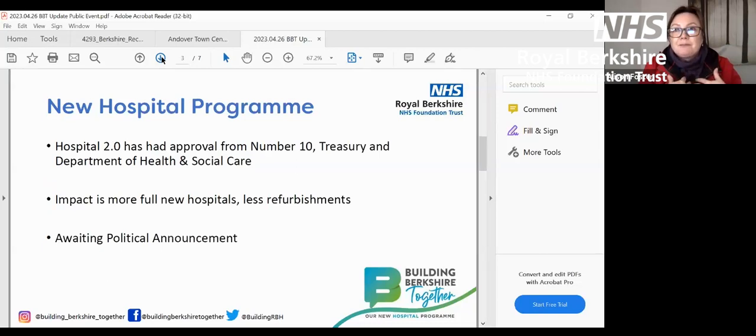So we will be in the first 40, and it is the first 40. By the time we've developed and designed these new hospitals, the other hospitals who need new hospitals will hopefully be able to build hospitals quicker, to a high standard, and fit for a longer future.